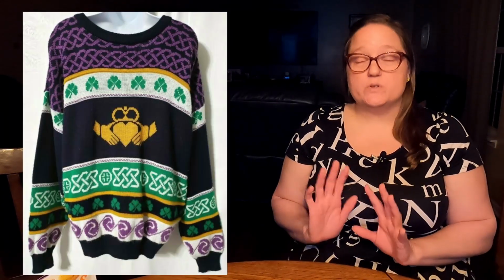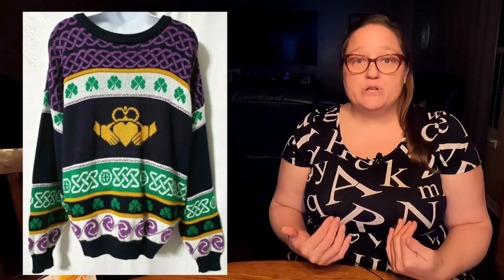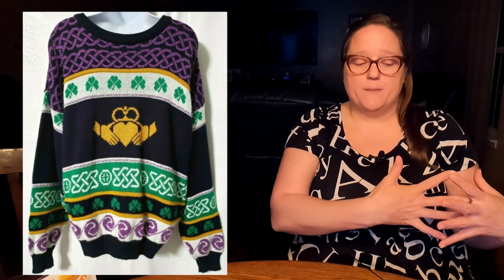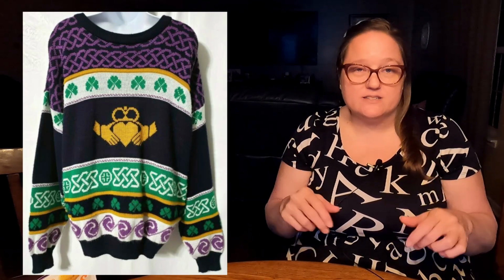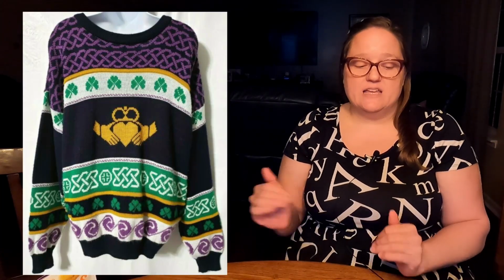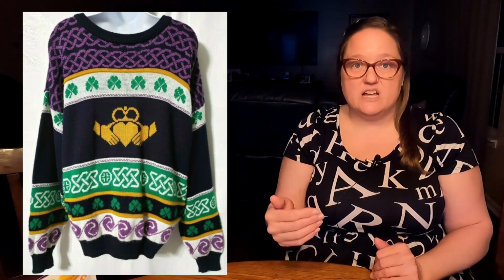Oh, this one was perfect for the month of March. So this was a sweater made by Emerald Isle. It was a crew neck sweater. It had fun, I'm probably going to pronounce this incorrectly, a clada across the front and shamrocks and all those St. Patrick's style things on it. That sold March 3rd, and it was originally listed, I believe, for $50. It was $49.99, and I took an offer of $44.99 for that.